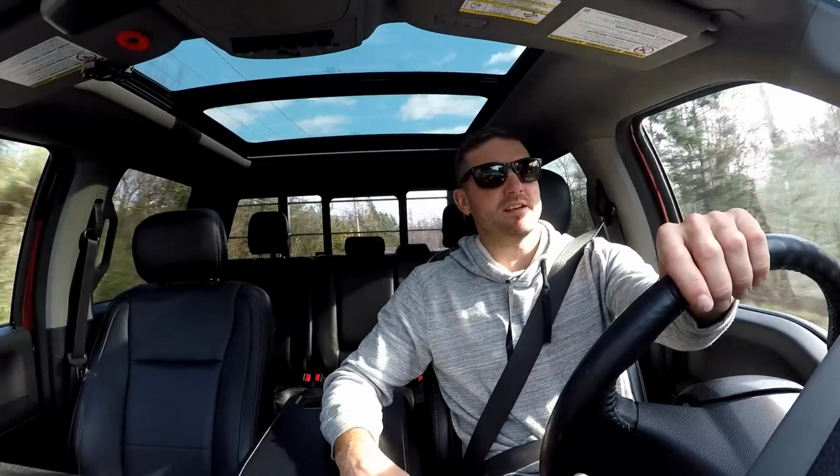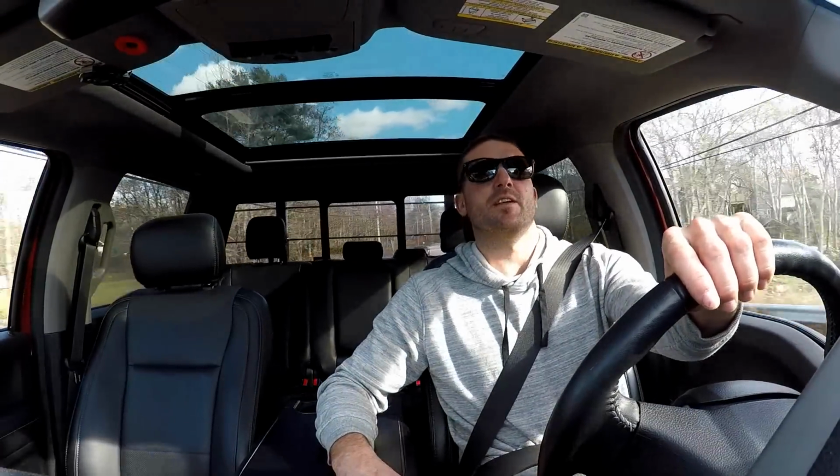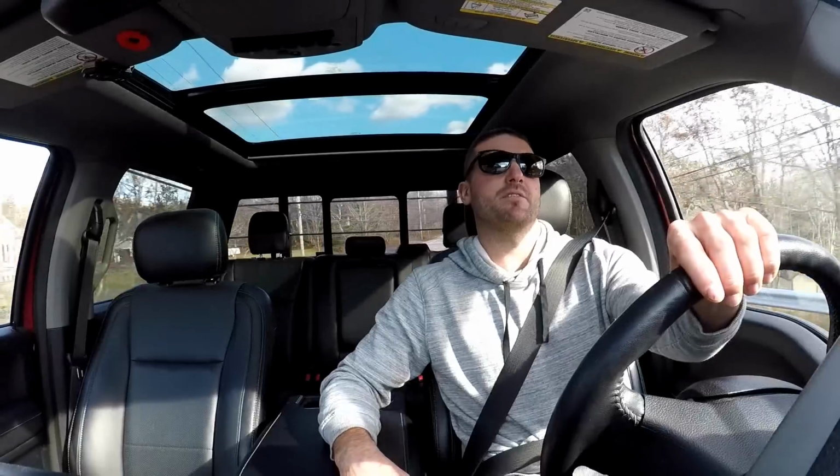Quite quiet. I mean, yes, you can hear them, and at highway speeds you can definitely hear them, but you know, this is more of a reveal thing today than anything. This isn't going to be a review on these tires at all, because I've driven like 12 kilometers with them. So just my initial first reaction to them.